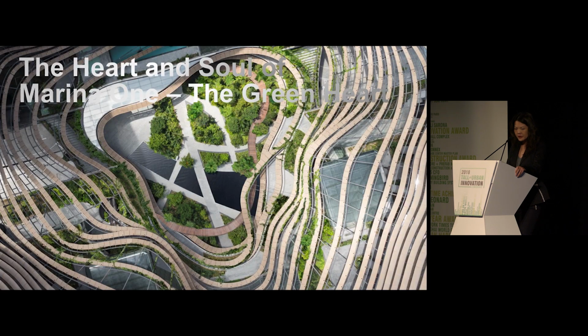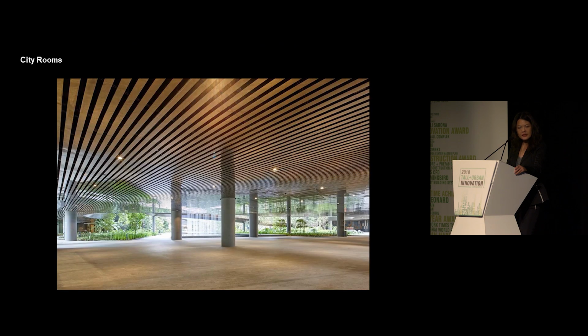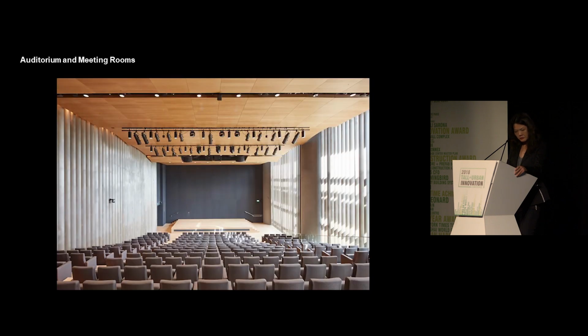Right in the heart of the development, we have a green biodiversity garden. And as you can see, the greens draw our occupants and the neighboring community to mingle. We even have city rooms that enable activities and exhibitions for the occupants as well as the community and public to interact together. Apart from the green heart, we have communal facilities like the auditorium and the meeting rooms for the public as well as the occupants to make use of.